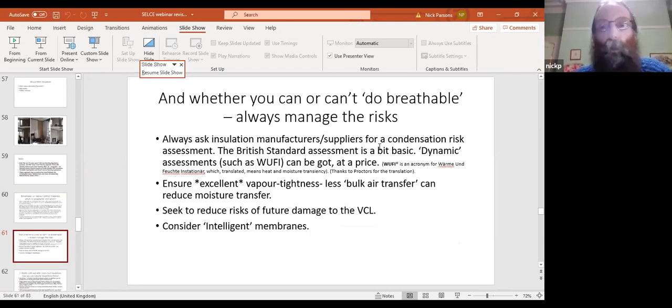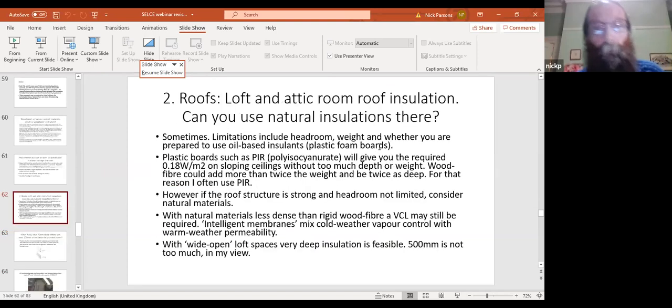If you can't do breathable, always manage the risks. Get condensation risk assessments done. Don't just assume it will be all right. The more airtight it is, the less bulk air transfer takes water vapor into the wall where it can condense.